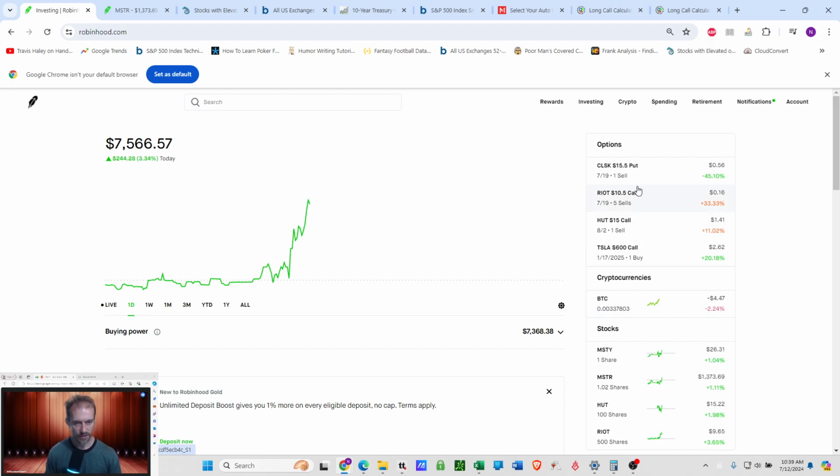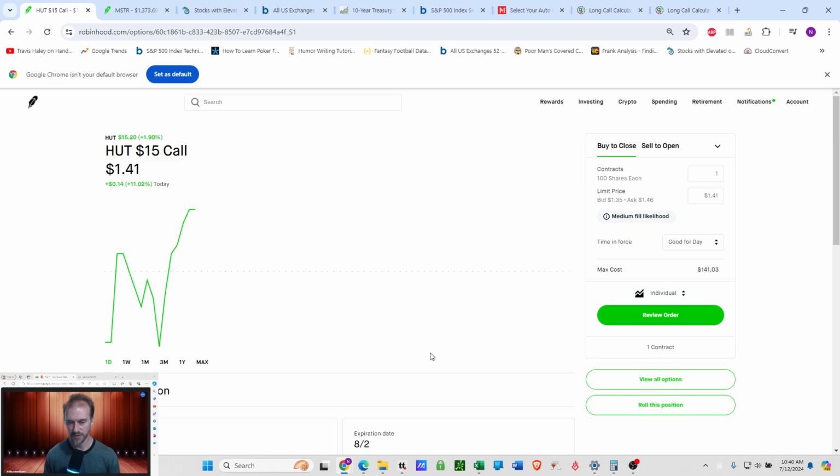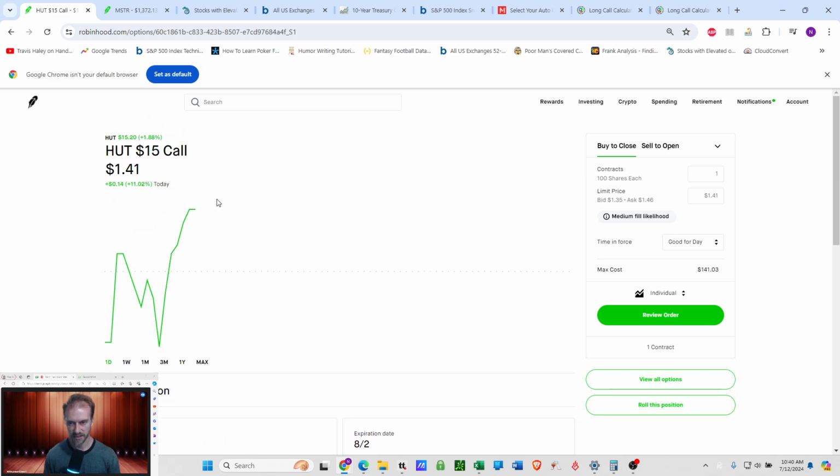So Riot's good to go. CLSK is good to go. Hut was already good to go from when I went on vacation. So I had already rolled this out to 8-2. And it's the 15 strike. So this one is also threatened. I sold it for 77 and I'd have to buy it back for 140. So I'm just going to sit and do nothing here.